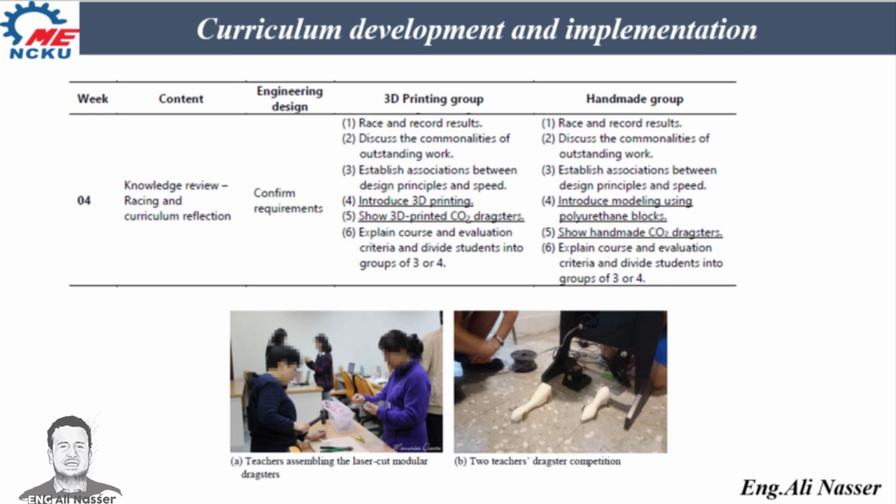For week number 4, the 5 classes were divided into groups, namely the 3D printing group and the handmade group, as shown in the column. During the introduction to the subsequent 4 weeks of courses, both groups were shown actual examples of car bodies and were informed of the dimensions, limitations, and rules. The handmade group would construct the dragster manually using polyurethane blocks. Polyurethane blocks were used instead of balsa blocks because they are more affordable in the market. Polyurethane blocks are also commonly used for model construction in many universities. They are readily available and easy to model.